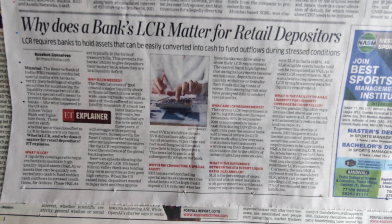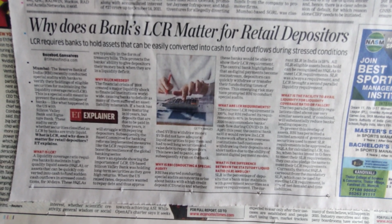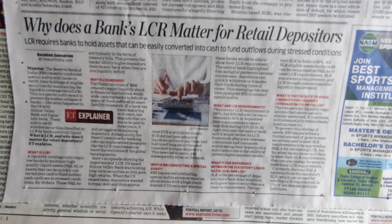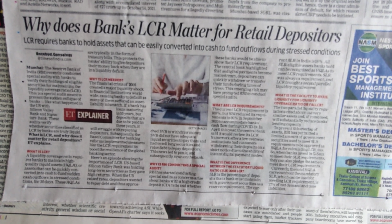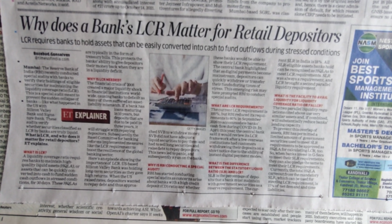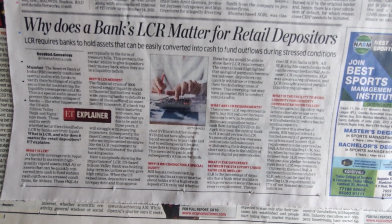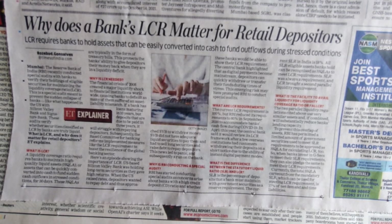Why is LCR needed? The financial crisis of 2008 created a major liquidity shock to financial institutions worldwide, causing banks to default as many of them suffered an asset liability mismatch. If a bank has loans maturing in 10 years but deposits that are due to be paid in 3 years, it will struggle with repaying depositors.